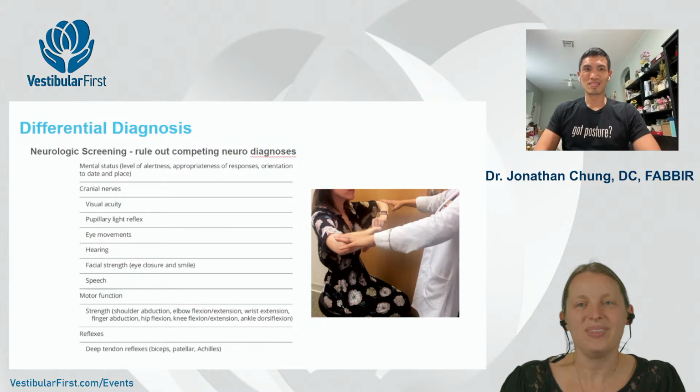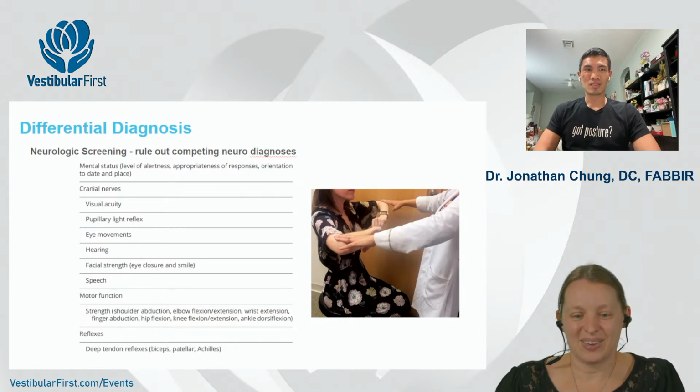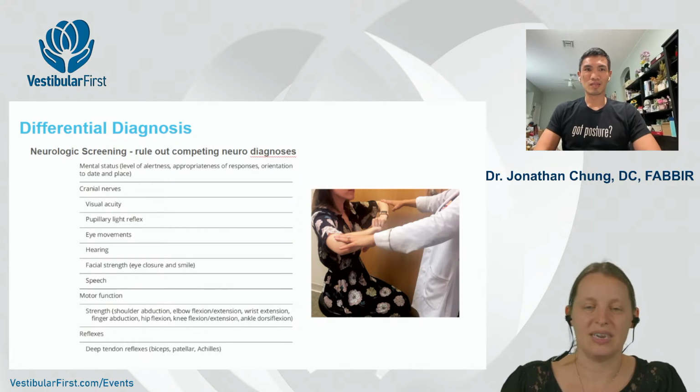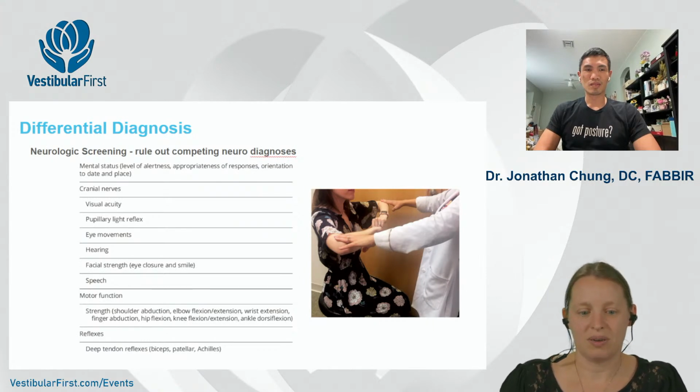Okay. So I'm not going to get into the neurologic screen at all. If you don't know how to do one, again, please go take courses, learn how to screen your patients so you don't miss any big red flags, cranial nerve issues, stuff that would give you pause. And if you're not a neurologist, or if you think they need imaging, whatever it is, you should refer as needed. Don't jump to cervicogenic dizziness without doing a bit of a neuro screen.